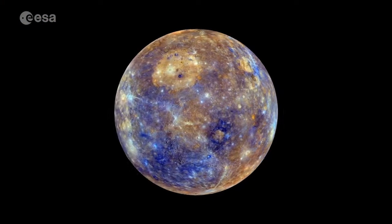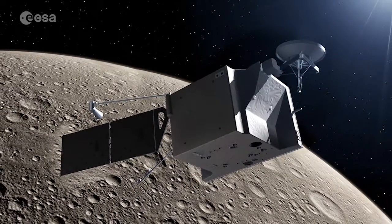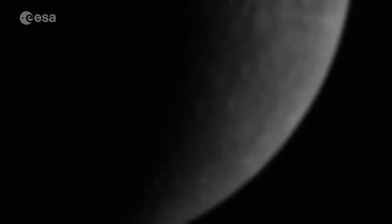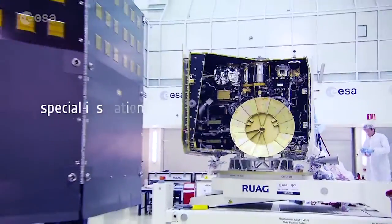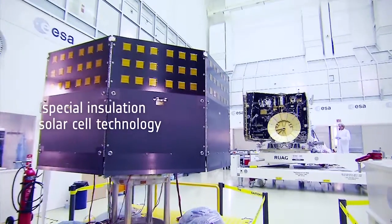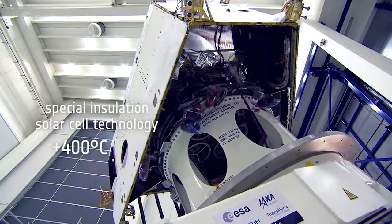And now to Mercury. Bepi Colombo will orbit the nearest planet to the Sun to unlock the origin and history of this mysterious planet. Special insulation and solar cell technology are needed to withstand soaring temperatures of more than 400 degrees Celsius.